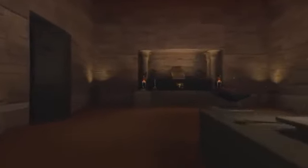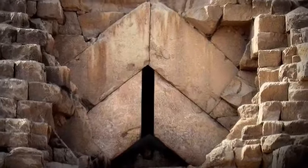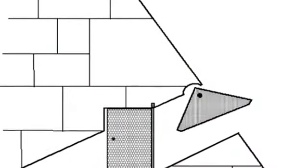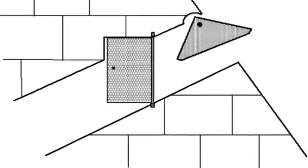Since no Egyptian tomb has ever been found to be deliberately accessible, what was their interest in continuing to visit the mummies, or could such a door have served the purpose of perhaps containing and insulating the space inside?